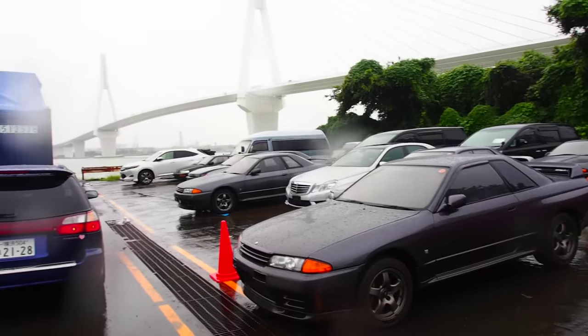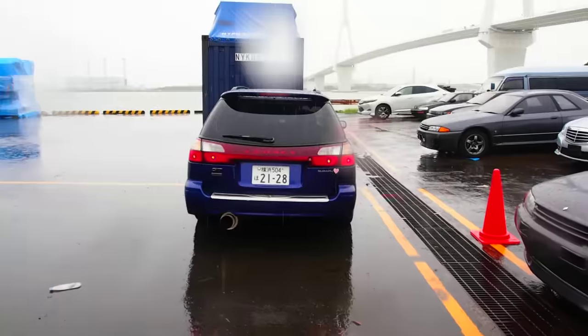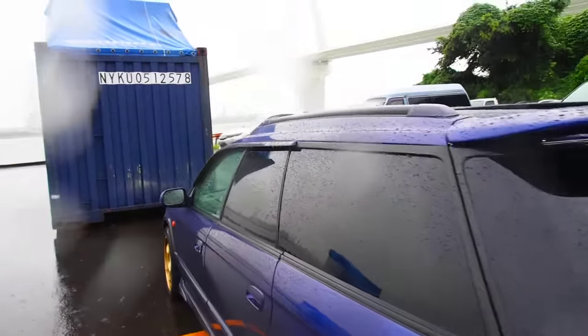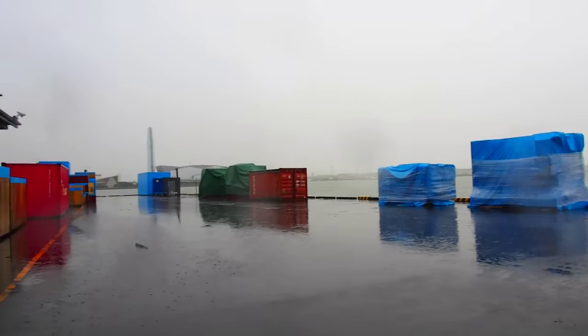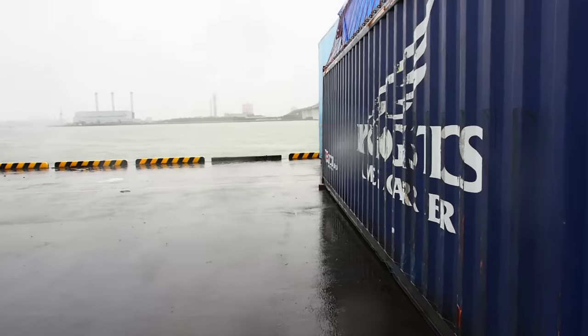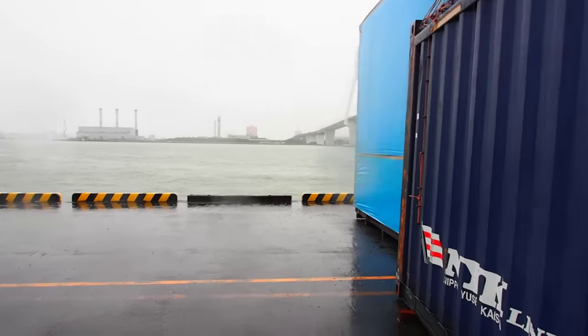So, there we have the Tsurumi Tsubasa Bridge. Here's my car. My other car should be registered by next Tuesday or Wednesday. We got some containers and stuff. This is a loading section for the containers. They put stuff into containers and then took them off.